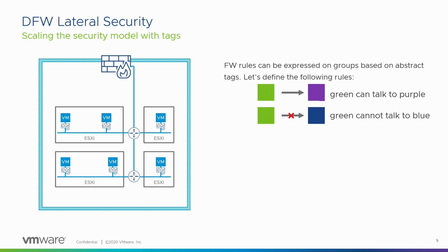So let's simplify how this all looks with some basic colors. In this case, we're going to have firewall rules that are expressed on groups based on some abstract tags, and we're just going to call them by their colors. So we're going to have a green group that has VMs that are tagged as green that can talk to purple, but we're going to have green VMs that are not going to be allowed to talk to blue VMs that are tagged as blue. We would simply go through and add these tags or apply them to the VMs as metadata, and they will join the green group.